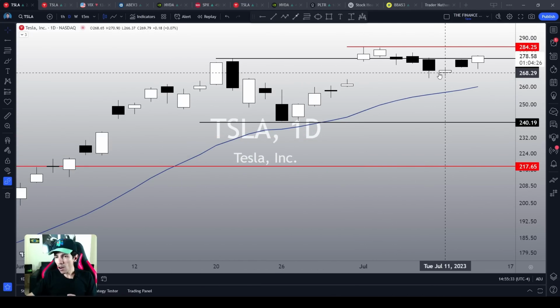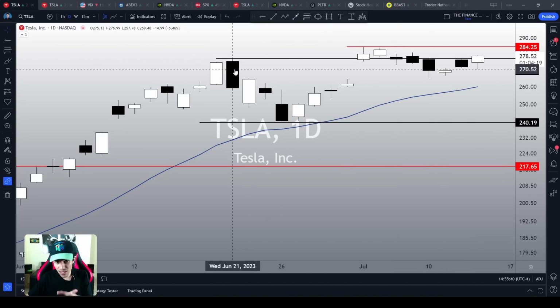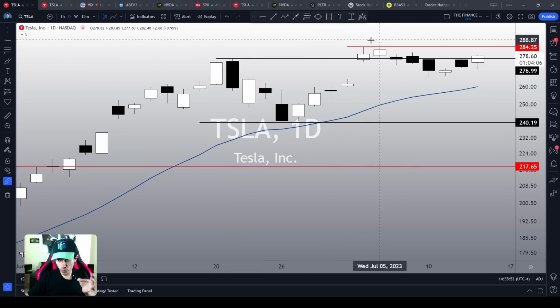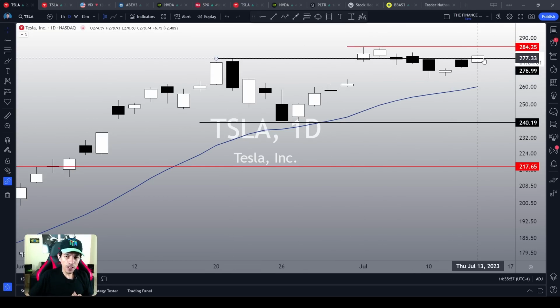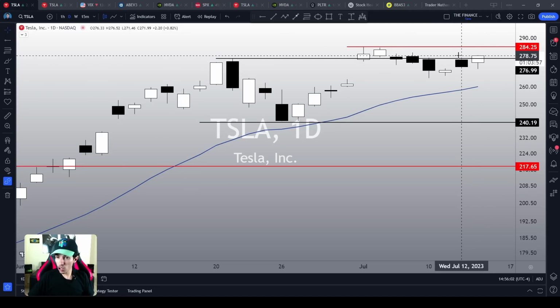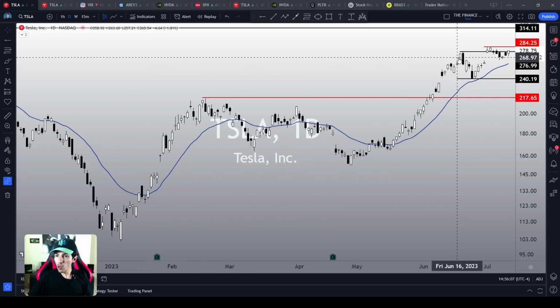So right now we are breaking the first resistance at 277. Here is 276.99, which is a more specific number, but let's make this a round number. 277. We are breaking this, the first resistance level over here. There is a second one at 284, but in my humble opinion, breaking the 277 is already enough for us to see Tesla triggering a very nice bullish continuation pattern in order to retest our next resistance levels.